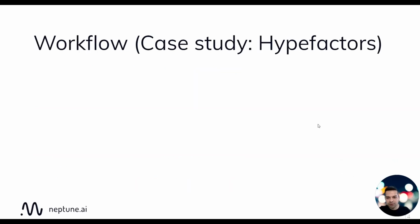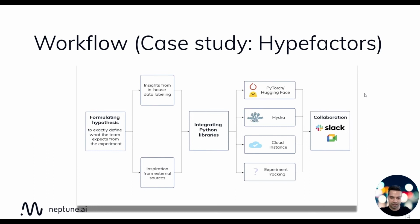Let's quickly look through the workflow they had in-house prior to Neptune integration. They were using PyTorch and Hugging Face to run some of the NLP experiments. They had Hydra to keep track of the configurations across experiments, and they were running their experiments in a cloud instance. They didn't have a centralized experiment tracking solution in-house, and for collaboration, they were using Slack to share the outcomes of the experiment, artifact metadata, and they were also using Meet to share the outcomes of their experiments.